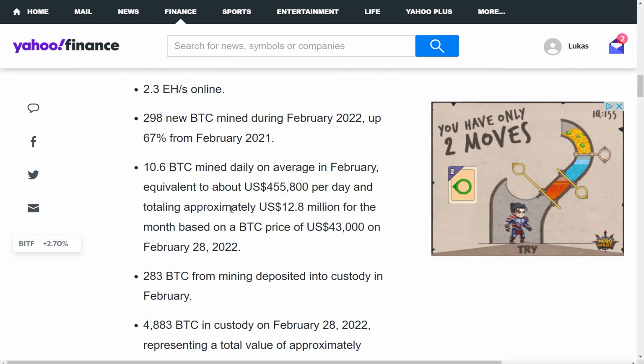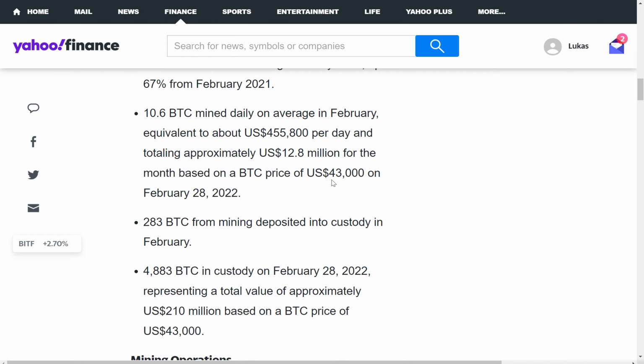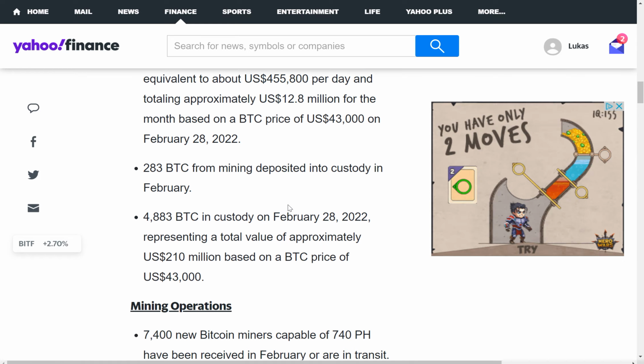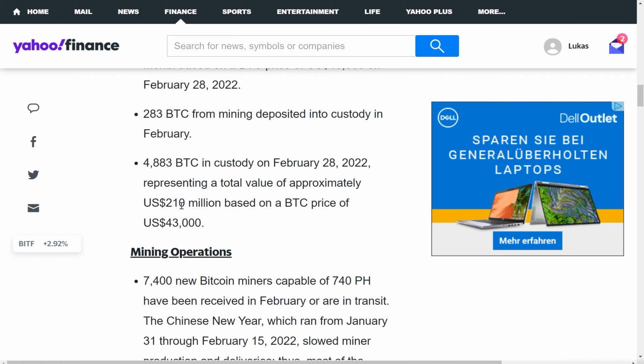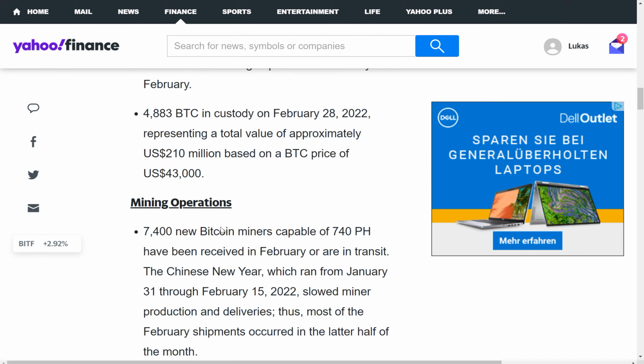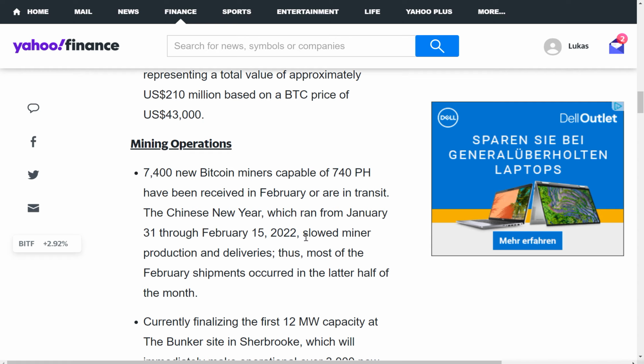10.6 BTC mined daily, a revenue of $455,000 or 12.8 million for the month at $43,000 here. 283 BTC deposited into custody, so they sold approximately 15 Bitcoin. And yeah, they have now close to 5,000 or 4,900 BTC in custody. So that's the hodl, and it's valued at 210 million based on the BTC price of today.